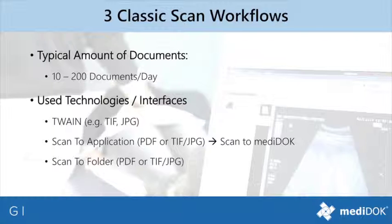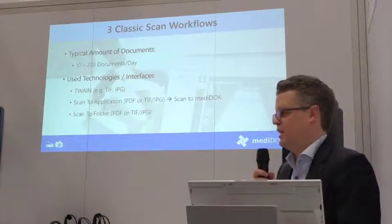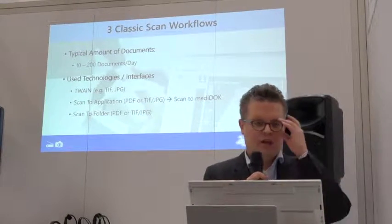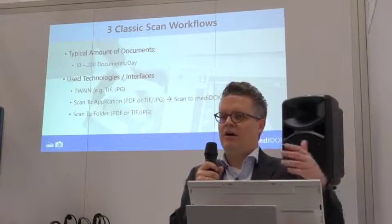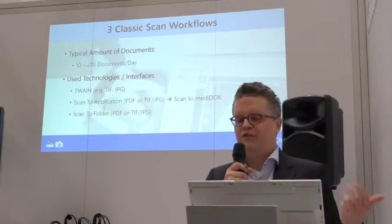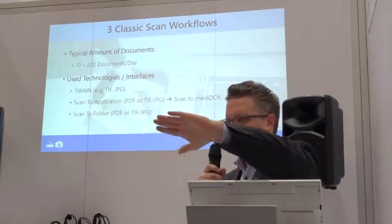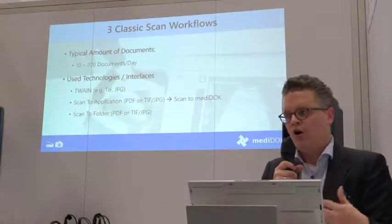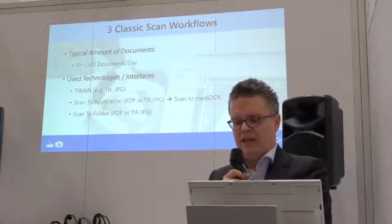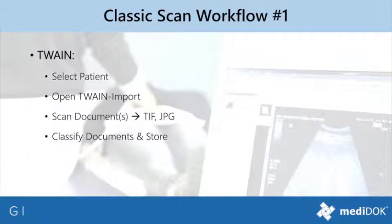For example, a typical mediDOK customer has an amount of 10 to 200 pages per day. That's the standard amount of documents a doctor has, one of our customers. During the last 15 years, there have been many technologies, many interfaces that have been used for scanning. For example, Twain interface, scan to application. That's if you press a button, the document is scanned and is sent to any application. Or you scan it to a folder, and then in the second step, you archive the document with any application.